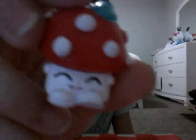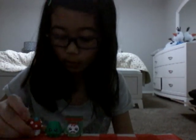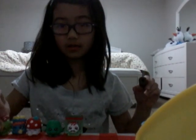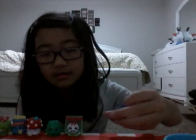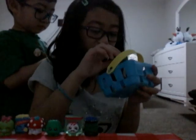Next, I have bubble. Mushroom. Chips. Bubble gum. Oops. Jelly beans. That I customized, so you can't really see it, but it's the jelly bean. Did a total fail on that.